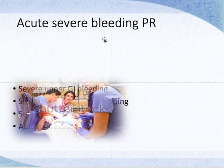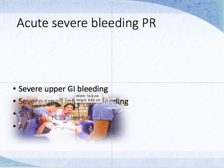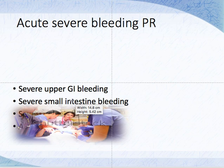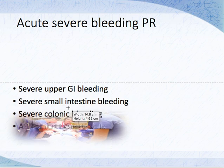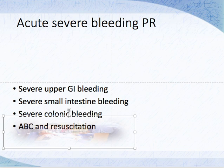And actually, what they come and complain of is they just bleed with the stool. There's no stool as such, but they just keep on bleeding per rectum. So, acute severe bleeding PR. What is the differential diagnosis? It could be a severe upper GI bleed or a severe lower GI bleed. The lower GI means a severe small intestine bleeding or severe bleeding from the colon. So all these are possible when it's acute severe bleeding PR.